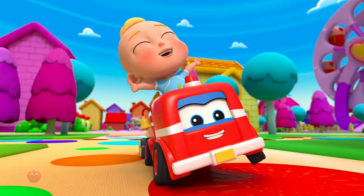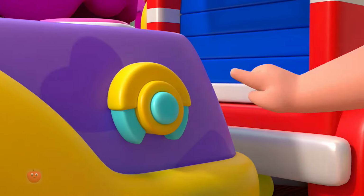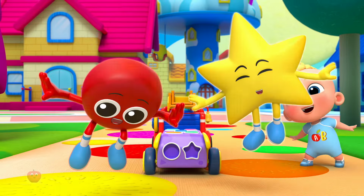Shapes all around us, shapes are around us, all around us.